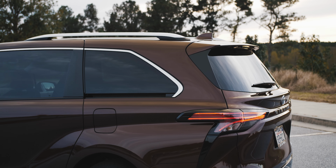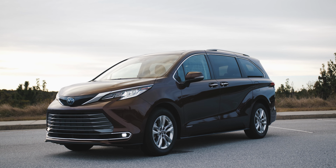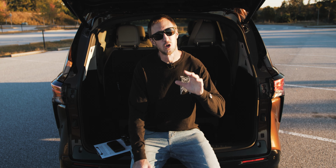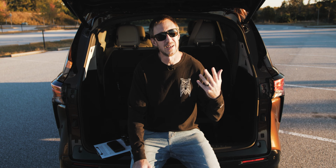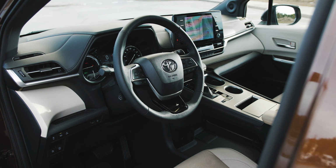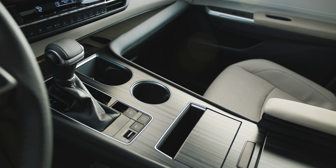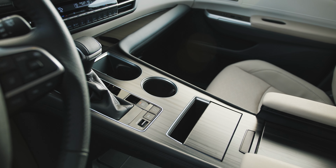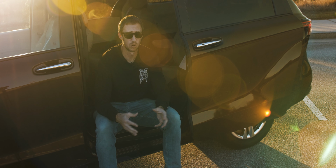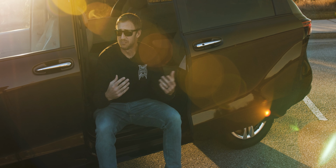The Sienna is massive, like all minivans, but the Odyssey and the Carnival are even more massive. But you know what? They're all so big that the Sienna's lacking here in cargo space could be forgiven, but the interior doesn't really elevate the experience at all. This particular model, the limited hybrid all-wheel drive, costs $52,000. That is 10 grand more than the Kia Carnival that I had a few weeks ago. 10 grand. And for what?